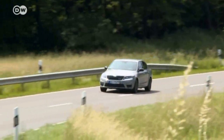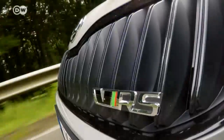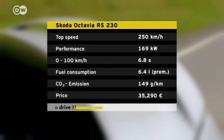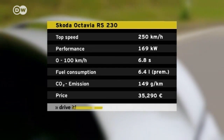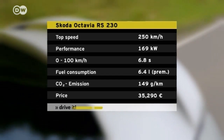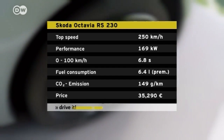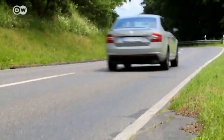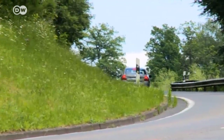The price is also not bad. In Germany, the sedan will set you back 35,290 euros. For this, you get not only 7 kilowatts more power compared to the standard RS, but also an electronically controlled front axle interwheel lock that can distribute the power to each front wheel as needed. With the DSG dual-clutch transmission, the most powerful Octavia can accelerate from 0 to 100 kilometers per hour in 6.8 seconds.